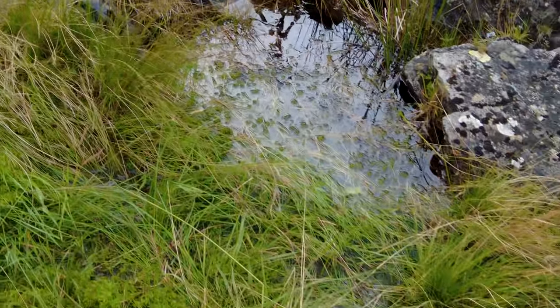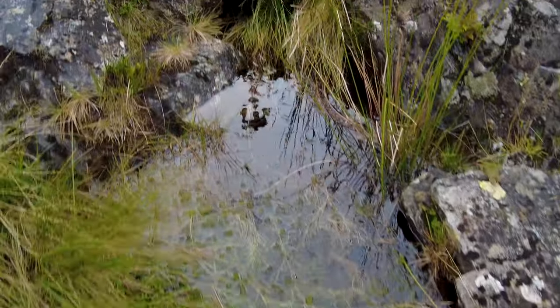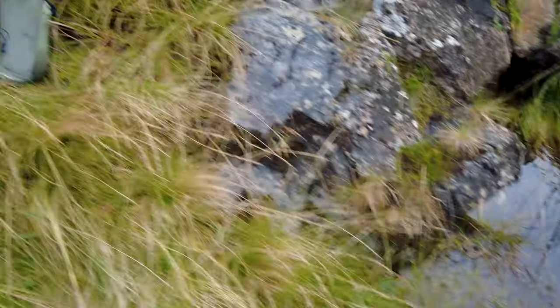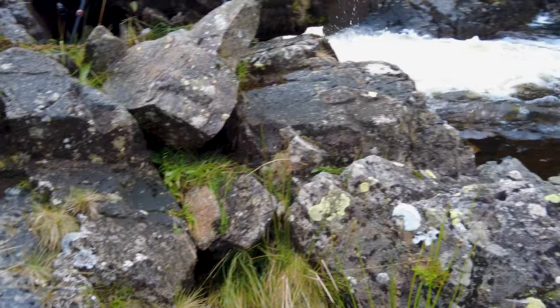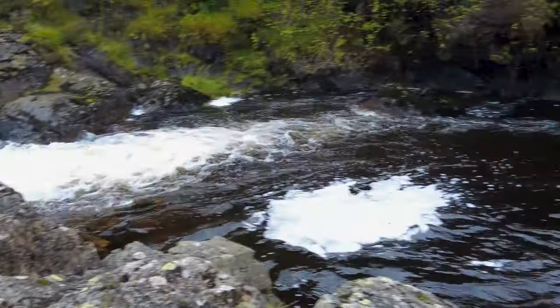As you can see here, it's very boggy indeed, a lot of water. So just got to be careful. I think that will be our last compositions of the day.